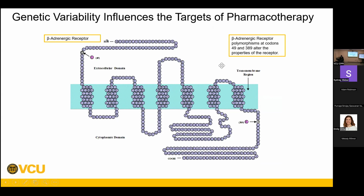Now, we'll take a closer look at the target of a drug. As an example, this is the beta adrenergic receptor. My mentor at the University of Florida at the time, Julie Johnson, who's now the director of the CCTR at Ohio State University, she's moved on, was studying the beta adrenergic receptor.